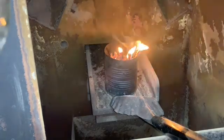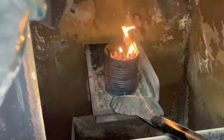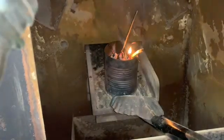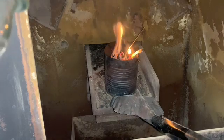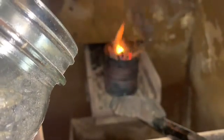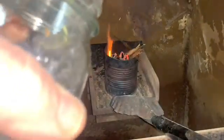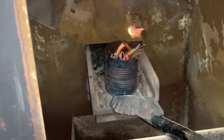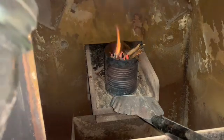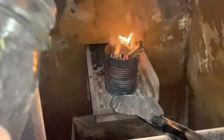I threw a little more coal in there. It's been a couple of years since I've done this, so I'm a little out of practice. Now you can hear the crackling. I don't know if you can hear that or not. That's the crackling of the coal burning. There's plenty of smoke coming out, which I'm not thrilled about. But that's why you disconnect your smoke alarm.